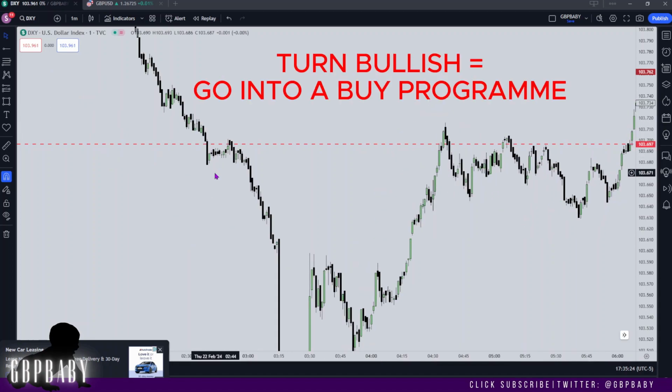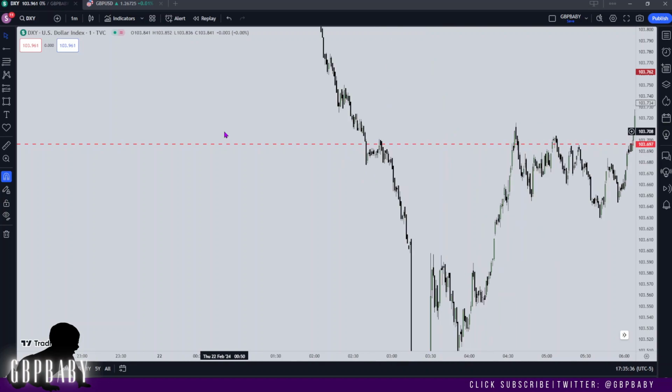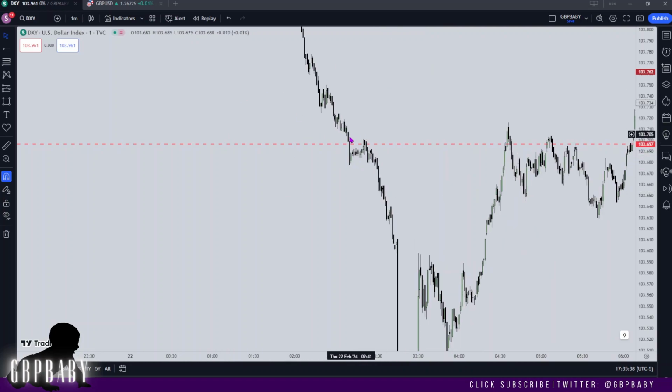But one thing to take note of is this happened at that weekly 50% level. So again, when price returns to these levels, we should anticipate that price wants to use them again as a springboard to push price higher and run for buy side liquidity. So that's just something to take note of, and it's nice to see that it's lined up again with our higher time frame PD arrays.